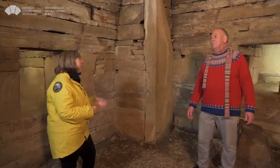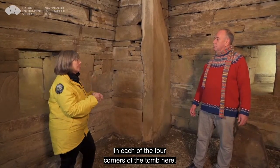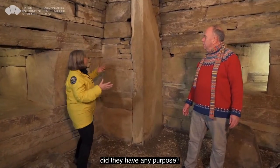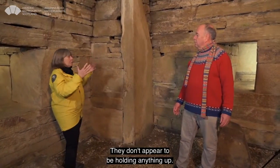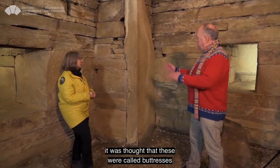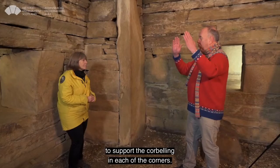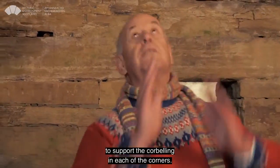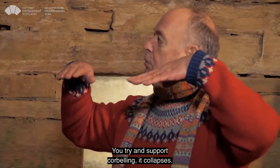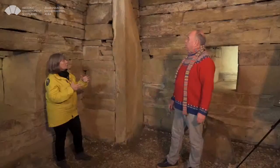Yeah. I've noticed these stones in each of the four corners of the tomb here. Do they have any purpose? They don't appear to be holding anything up. Well, originally, it was thought that these were called buttresses to support the corbelling in each of the corners. We now know that's the worst thing you can do. You try and support corbelling, it collapses. So these are superfluous to construction.